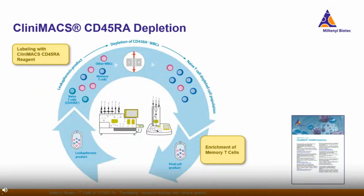Miltenyi Biotec offers two technical options for the clinical-grade depletion of CD45RA-positive cells from leukapheresis products, performed on either the CliniMACS Plus device or the CliniMACS Prodigy device. The starting fraction is labeled with antibodies targeting the surface marker CD45RA. Magnetic separation results in a target cell fraction passively enriched for memory T cells. The CliniMACS Plus CD45RA system has been released to market in 2011. Please contact us if you would like to receive the full list of references for this application.